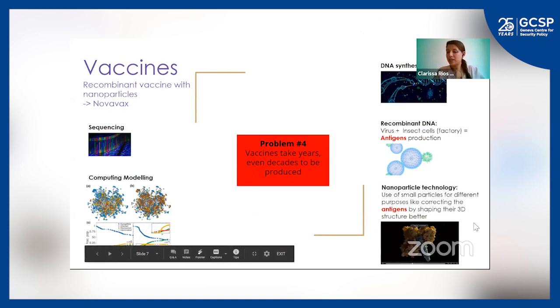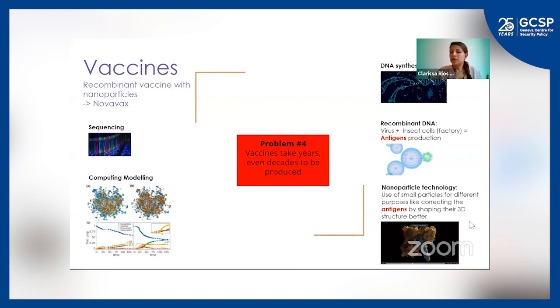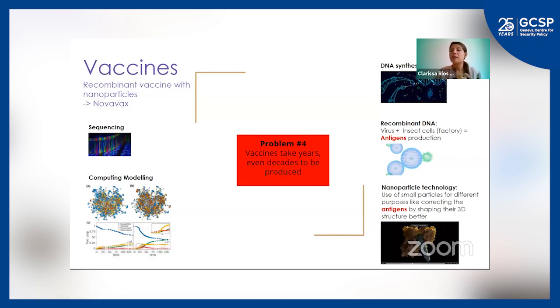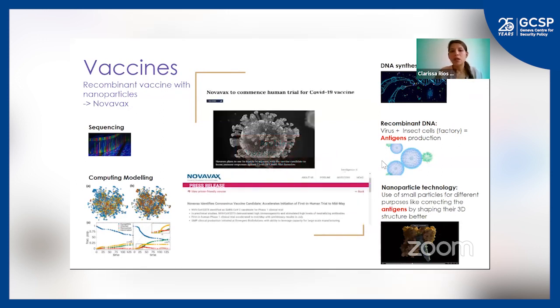So as I mentioned, they have an extra layer to this technology, and it's the nanoparticle technology. Nanoparticles are small particles that can be used for different purposes. And for this technology, they are being used to shape the three-dimensional structure of these antigens and make it better, like they are enhanced. So they trigger a better and longer immune response. And as you can see on the news, Novavax is going to start the first phase of human trials in mid-May. So that means they are going to have a subset of the population and try this vaccine and see how it goes.